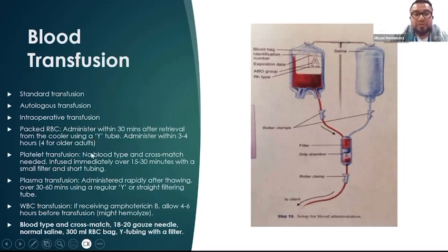4 hours for older people because they have a harder time dealing with the excessive fluid volume that's coming into their body. They don't deal with it as well. So that's why for older adults, probably more 4 hours. Regular person 3, but 3 to 4 hours is fine.